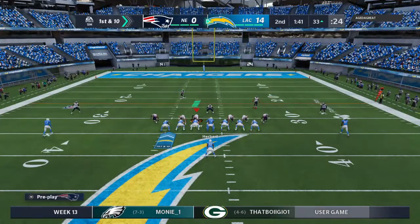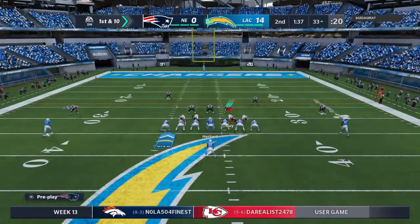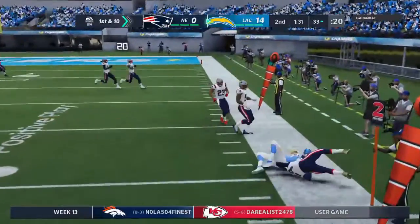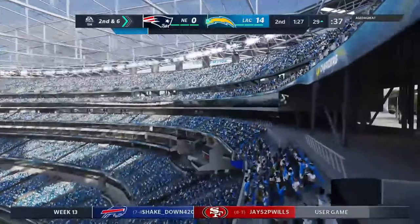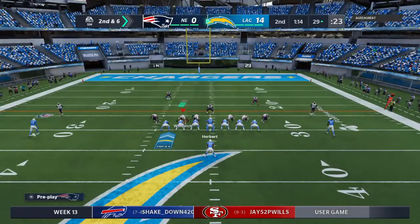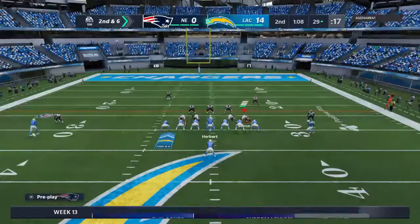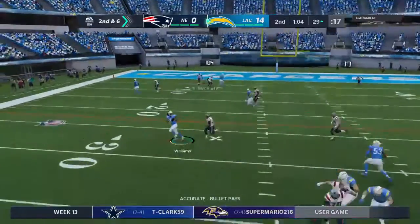And happy. So they'll come up 1st and 10 now from the 33. They'll try the air now with Herbert. They'll contain him to just 4. 2nd down. That's a good job there by the corner. We do talk about this a lot, that a lot of corners see their job as simply covering receivers. Tackling isn't everyone's thing. But in this case, he came up quickly and made a nice, sure tackle.